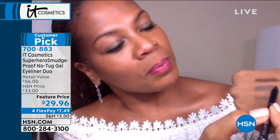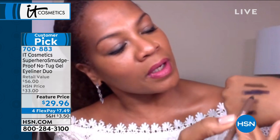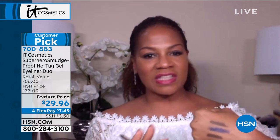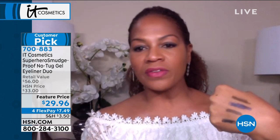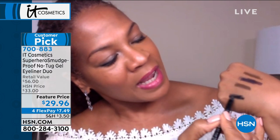It's a wearable plum. Look how easy that glides on, the fact that the gel glides on so easy. And then that cosmic copper, which is so gorgeous right here. So great on all different eye colors and skin tones. And then the black, which everybody needs, right? So we all need a black. That was the plum, sorry. Here's the black right here. And the fact that it glides on is amazing, and it's not going to budge.